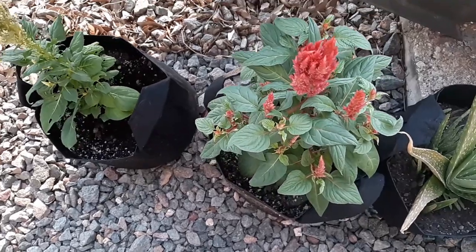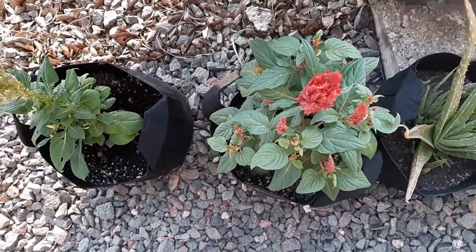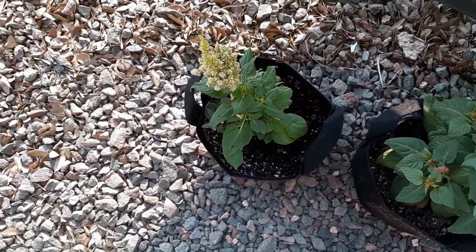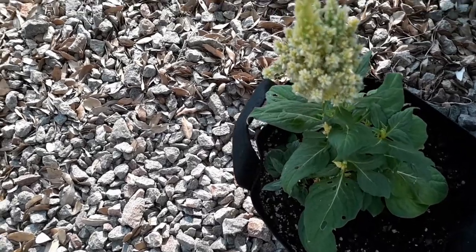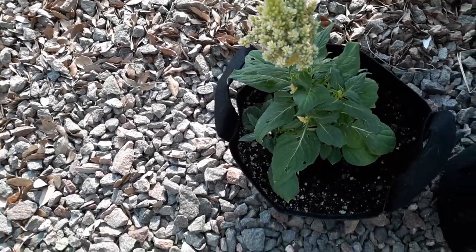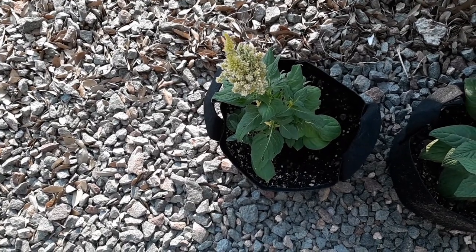Lots of little extra flowers on each end of the plant. And then here's our last yellow celosia. Also lots of little flowers on each end of the plant. So let me turn you around and we'll wrap this garden tour up.